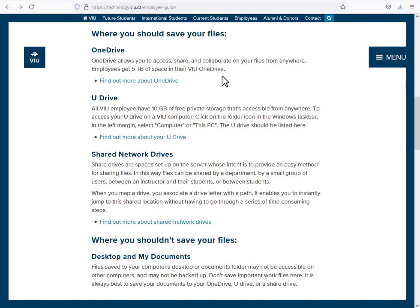OneDrive is a Microsoft tool that can be used to store individual or shared work files. Click Find out more about OneDrive for more information about how to access and use OneDrive.